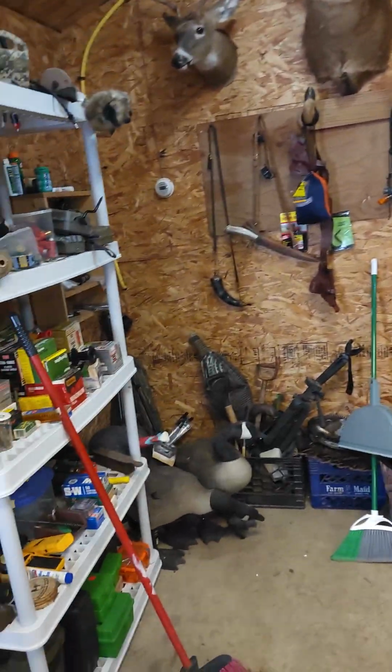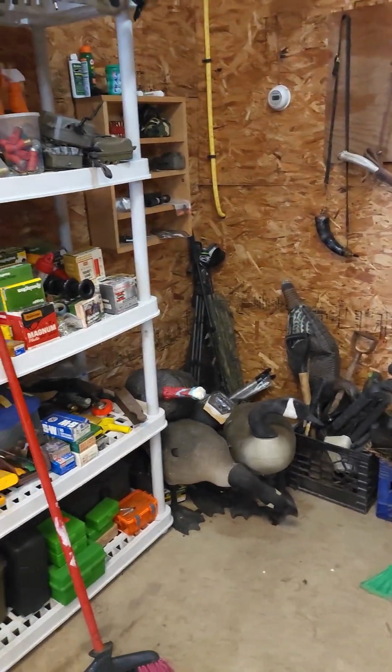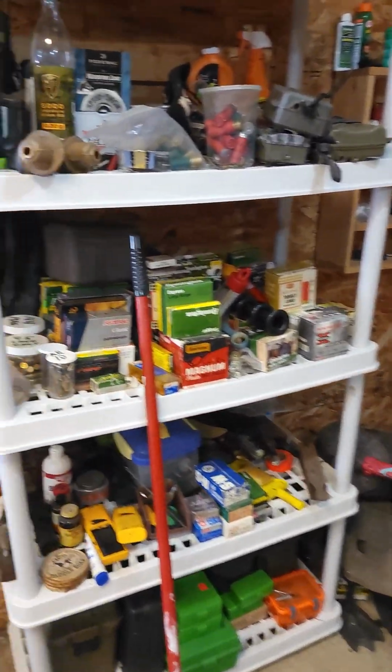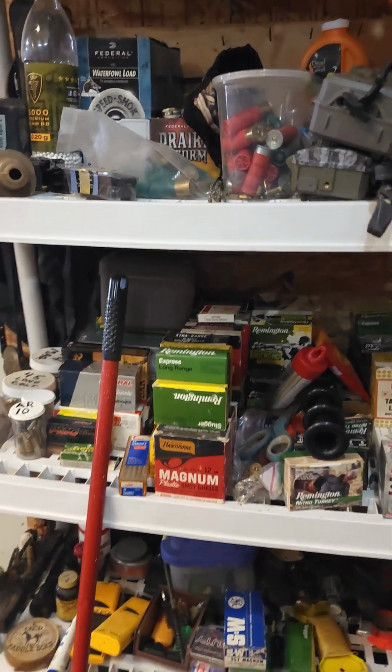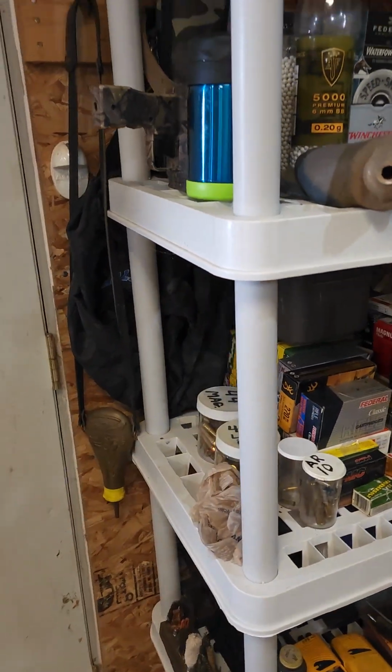Guys, we hunt, we fish, we bear hunt, big game, small game, ducks, geese, you name it. This is all ammunition for almost every caliber. Knives, bullets. If guys need to clean their guns, we have it all.